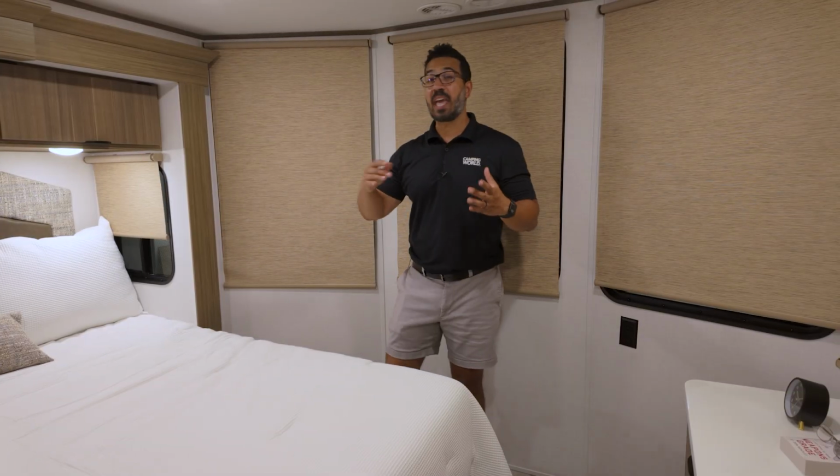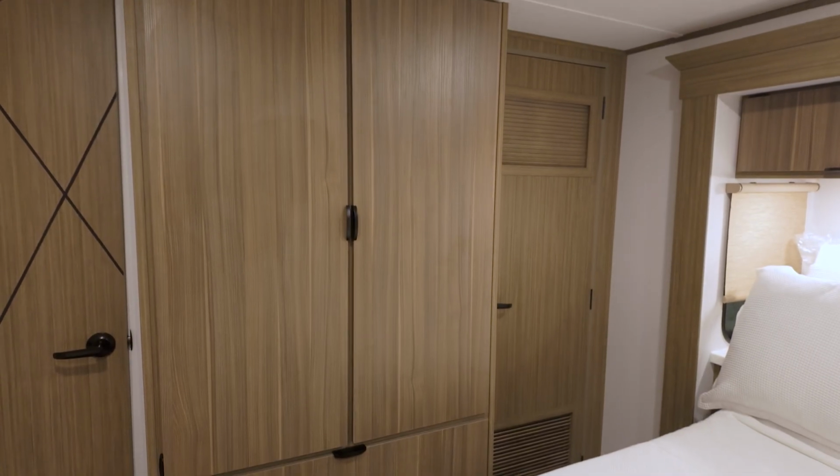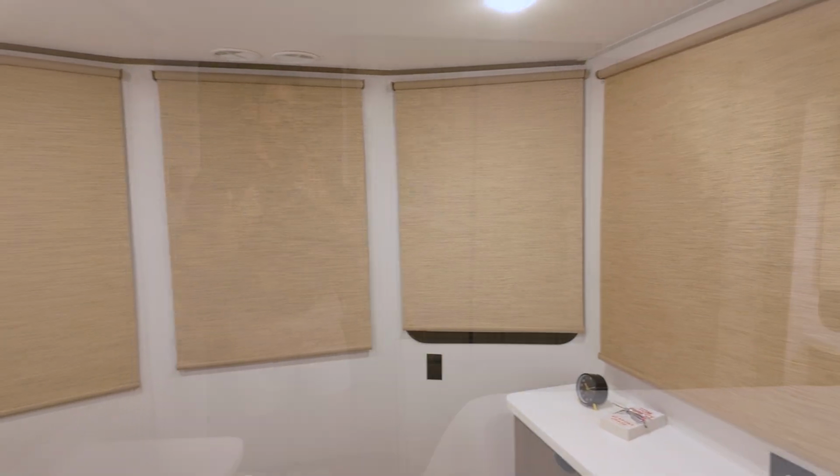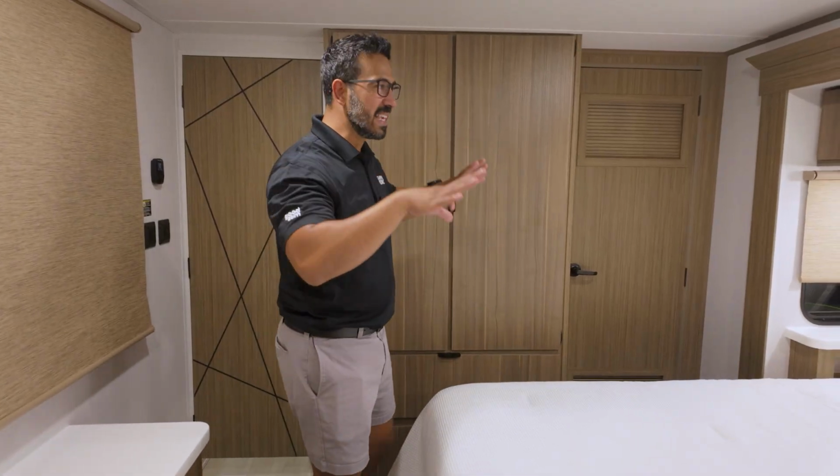The bedroom features a versatile king-size bed, washer dryer prep, huge wardrobe, a dresser, and windows all the way around the front. As we step up into the bedroom, you will see the king bed.